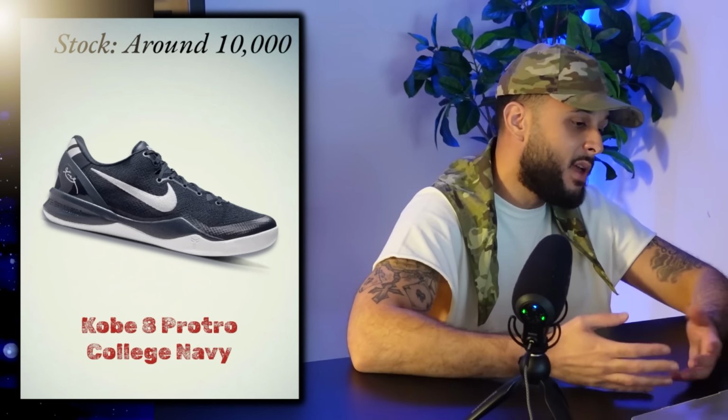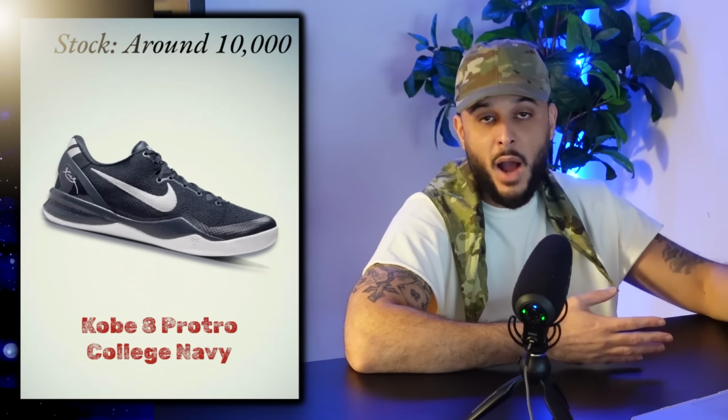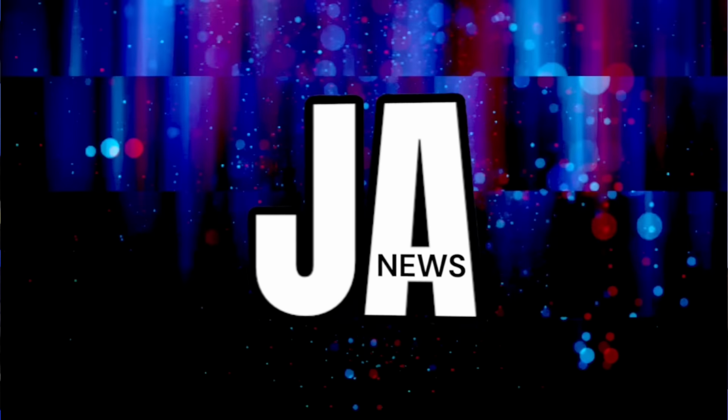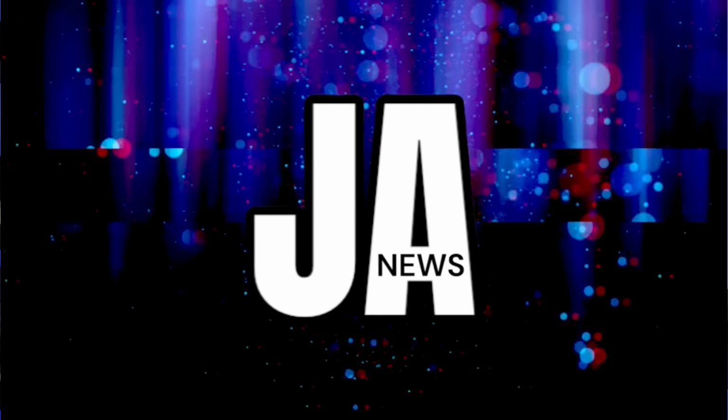So as far as with these Kobe drops right here, I was thinking that maybe resellers would possibly stay away from these with so many pairs dropping, but it looks like that game continues as they're looking to profit, even if they're just making like 10 bucks or so on these joints right here. It looks like these joints completely sold out. So let me know if any of you guys picked up any of these Kobe releases today.